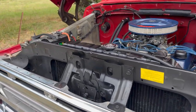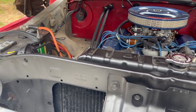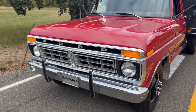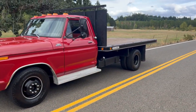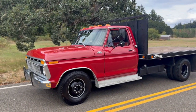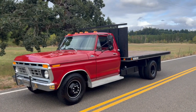So, let me know if you have questions. We're going to do some drive around video for you as well, so you can just see it in action. And again, it is a no reserve auction. Top bid is going to get it. And it's just really a killer truck. Thanks for taking a peek.